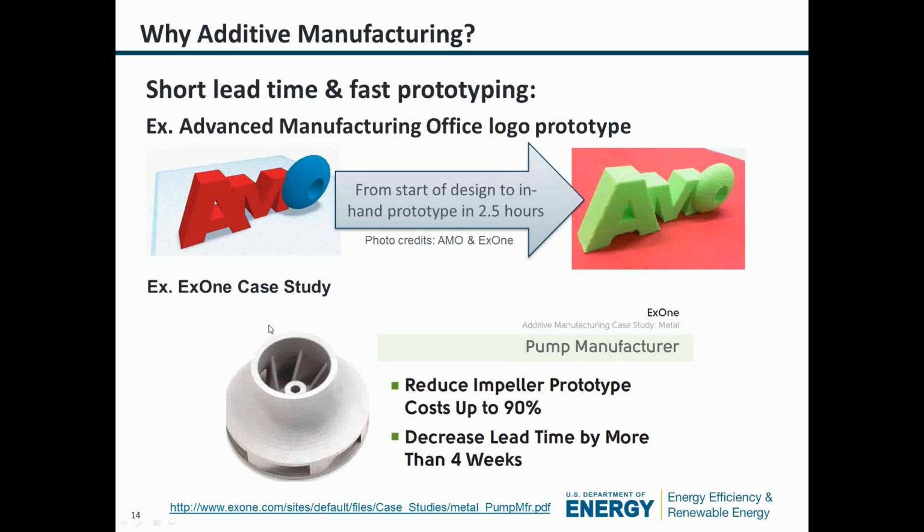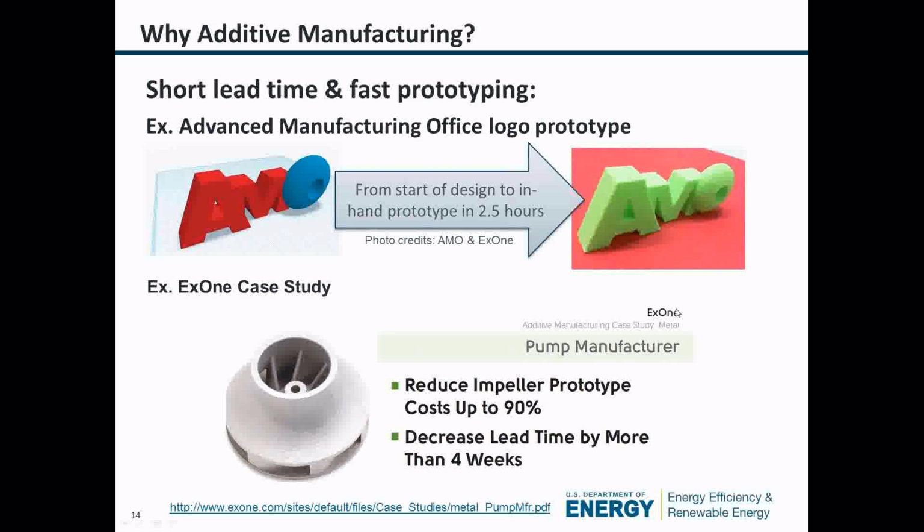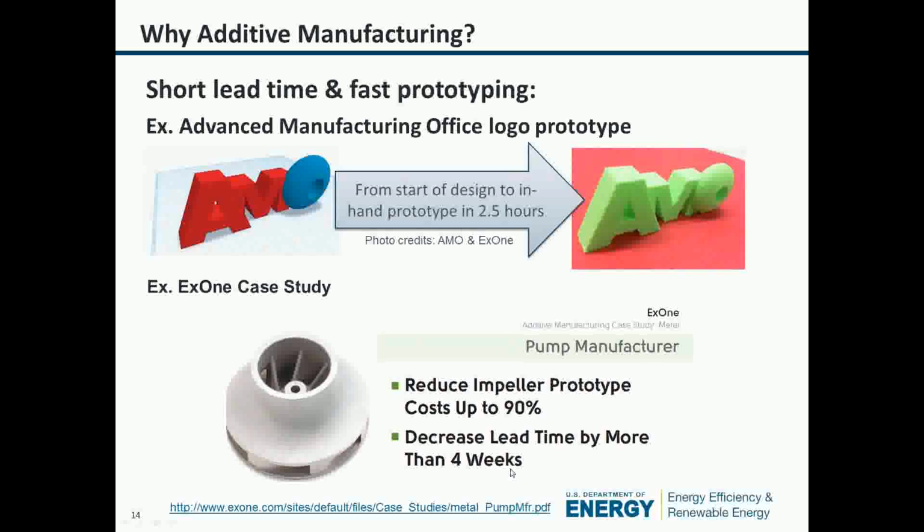And here's a real-world industry example. Full disclosure: this is a producer of additive manufacturing equipment, but they claim reduced cost by 90% and dramatic decrease in lead time. And this is for a metal additive part as well. High performance parts are also core to the capability, we believe.